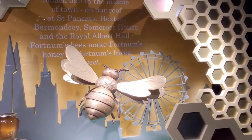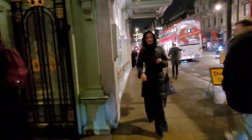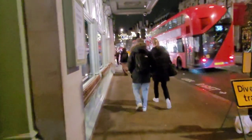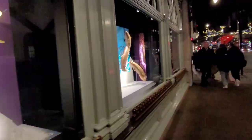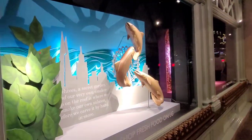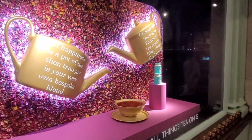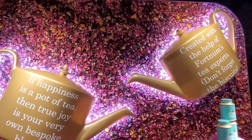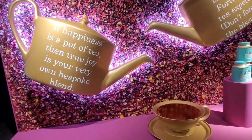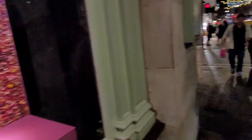Look at this. Do they still have the beehives on the roof at Fortnum's? I think they do. And then I'll just show you a couple more. We'll have another trip to Fortnum's soon, guys. Maybe we'll go down into the lower ground and see what we can find. I'm also on the hunt for new perfumes, and maybe you could come with me and see what I find. Loving the gold teapot and the gold cup and saucer, so cute.